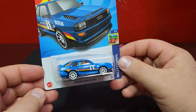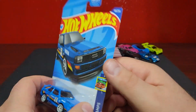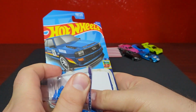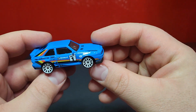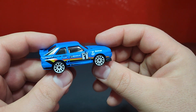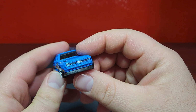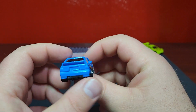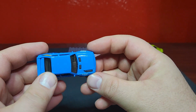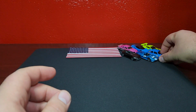This is the newest color for the Audi Quattro. There also is a Zamac of this one, although I have not found the Zamac yet. So hoping to find that at some point in time. This one in blue looks really good. Quattro on the side, of course. Even got front deets on this particular one. Prints are a little off. Not too bad, but a little off. No prints on the back or the top. So that's a casting detail. Looks pretty decent. Put him right there.